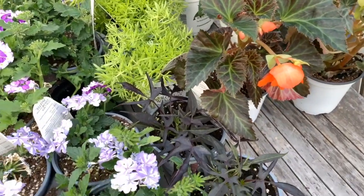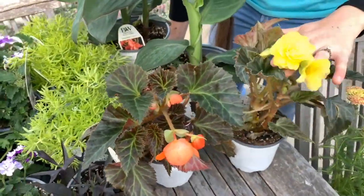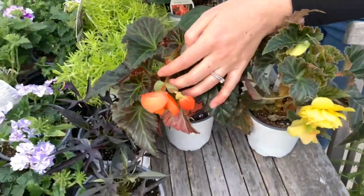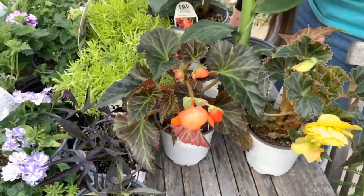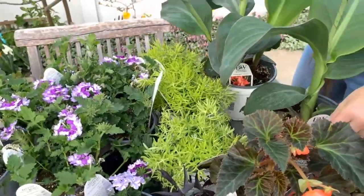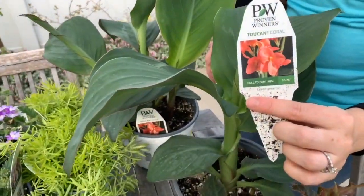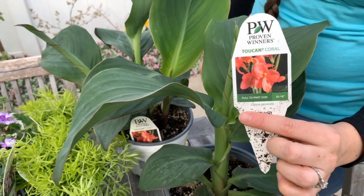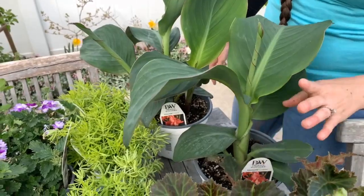Right here we have some begonias. We have two different kinds of begonias. We have a yellow and we have an orange. It's going to be a centerpiece for something. We have toucan cannas, which get big. They have these very tropical looking flowers that will come out on a stalk, and they do get pretty big though, so those are going to go in the landscape.